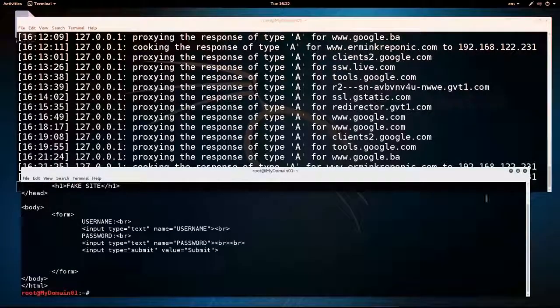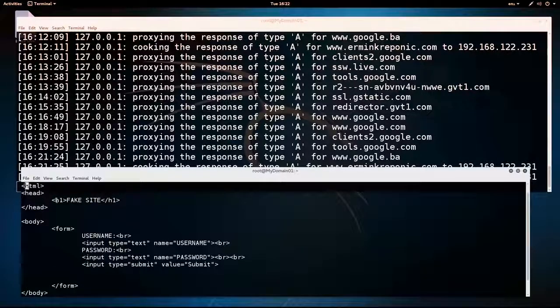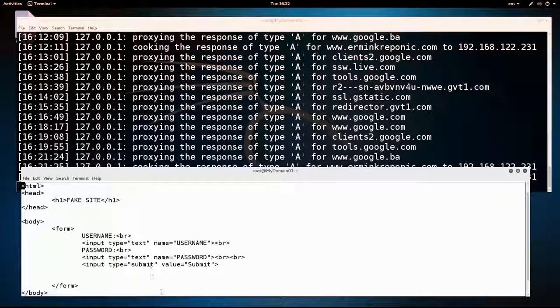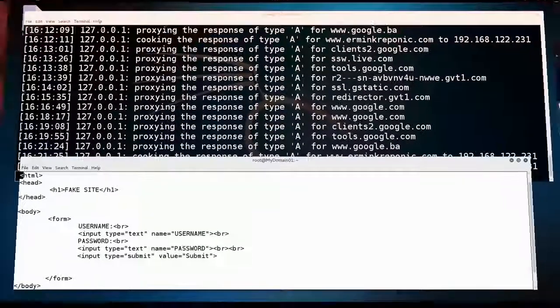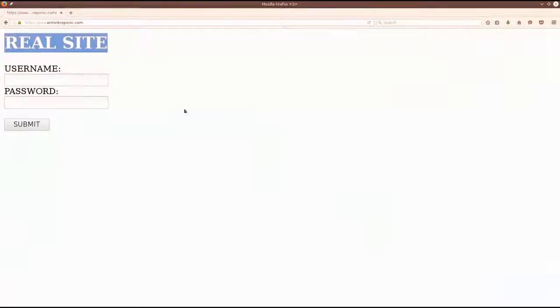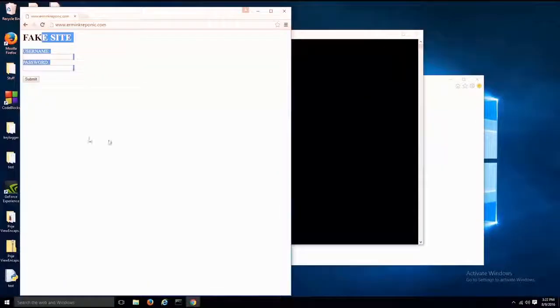HTML, index.html, and you can see that this is the entirety of the site. It doesn't matter, it says username and password, input. It doesn't actually go anywhere. And here it just says fake site, while here it says real site. So I just placed those two small differences so that you could tell.